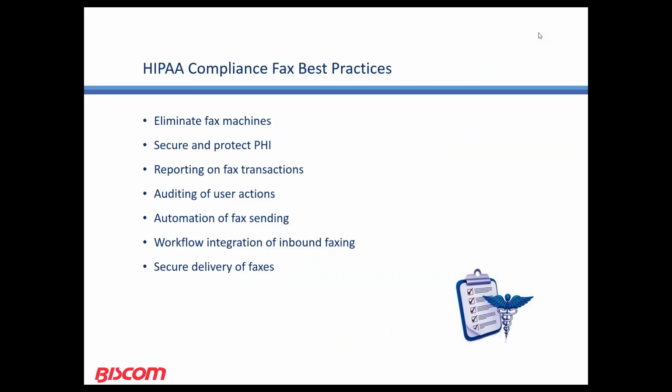Now let's talk about best practices in healthcare and what organizations should be implementing to achieve compliance, cost reduction, improved patient care and satisfaction, and meaningful use. Well, it's best practice to remove your fax machines, which eliminates the need for paper, missing faxes, busy signals, errors, and most importantly, the danger of leaving PHI in a public fax machine.